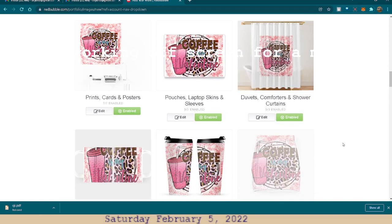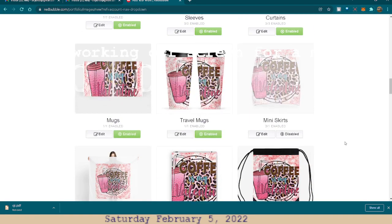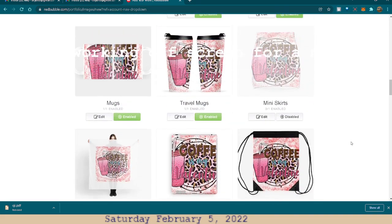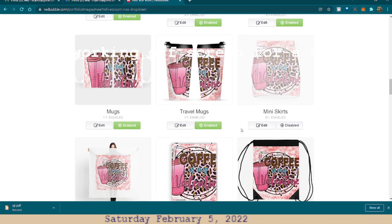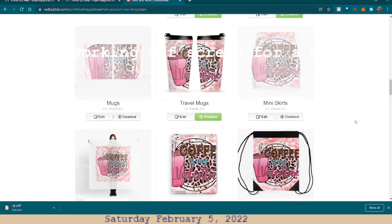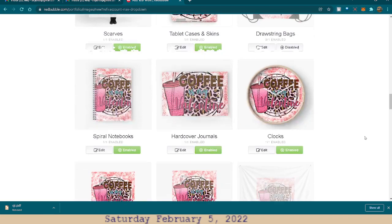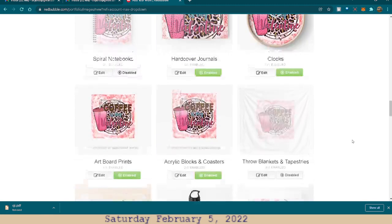Now let's see. Do I want all these? Not really. Save all the ones I can want. Like that. Now I can always change this later, so I'm just trying to get you a pick on that now. If they look like a lot of work, I'm just going to disable them and then do it later.